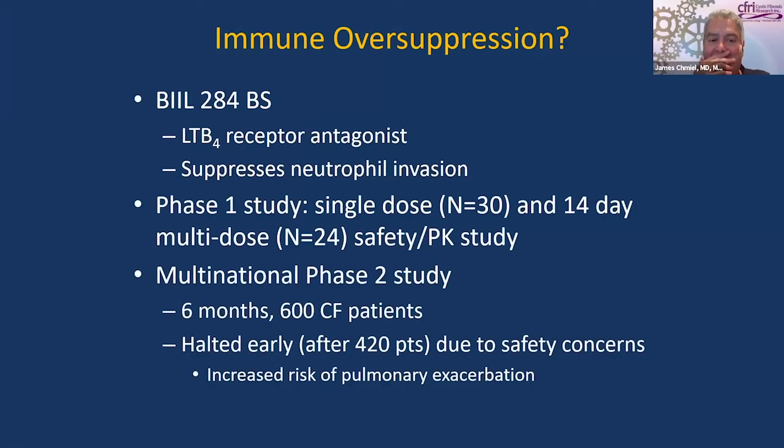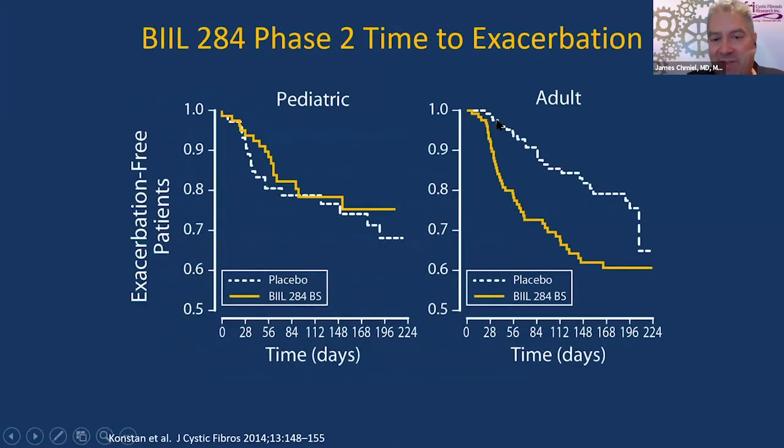I do want to go on and present some data from a study that was done several years ago. And the study was of Bill 284BS. This was an international study of 600 patients, and it was stopped after 420 because of this. This is looking at time to exacerbation. Here's adults that got placebo, and adults who got the drug had more exacerbations. And we think that's because they literally tried to eliminate one inflammatory mediator instead of getting it back in tune. And it's never good to try to eliminate something in its entirety. That mediator is there for a reason.